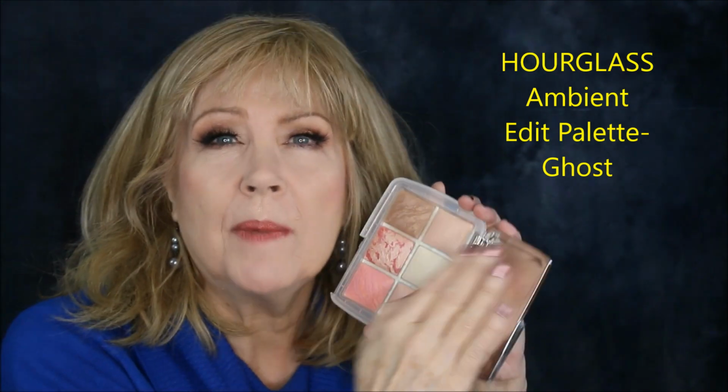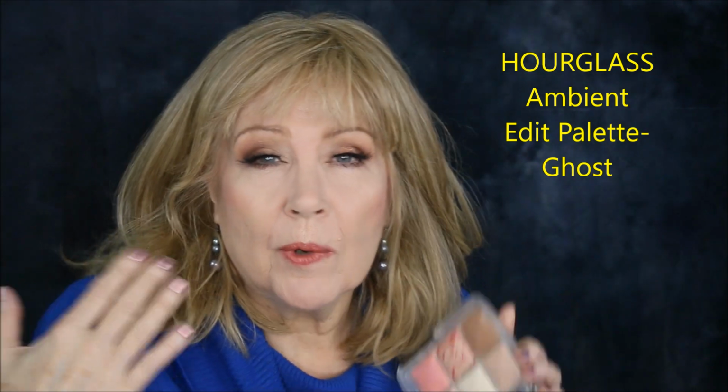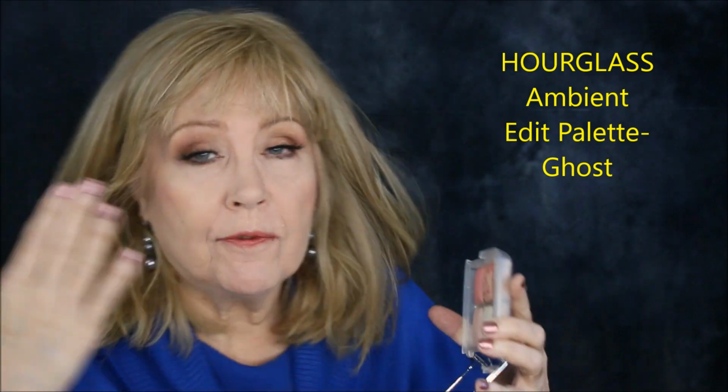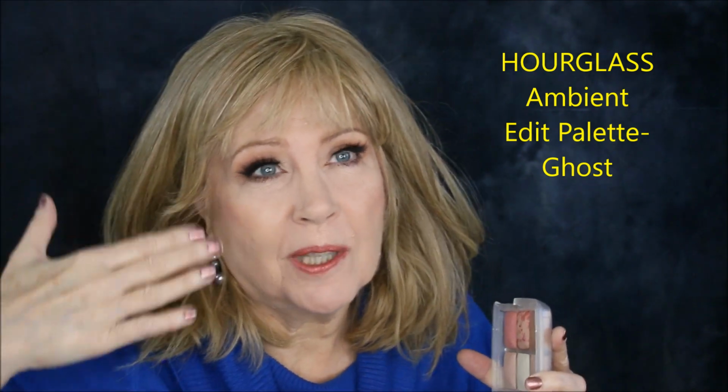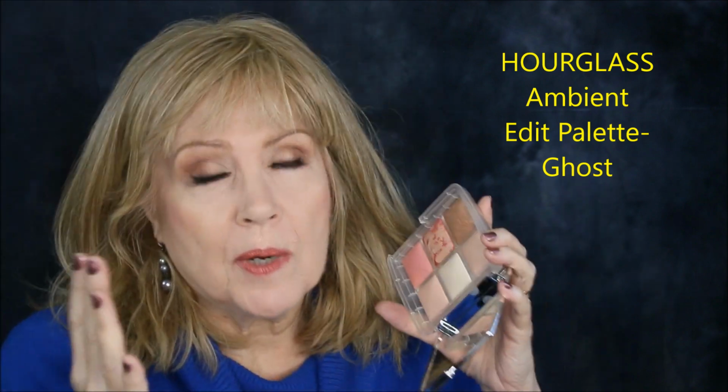This is more for a medium to light skin tone person. The beauty and the wonder of Hourglass powders is you just need a little bit, and they add a glow to your skin, a natural glow, a natural sheen. It's not flat matte. Flat matte sometimes can make your skin look dry. So this is a really nice in-between thing.